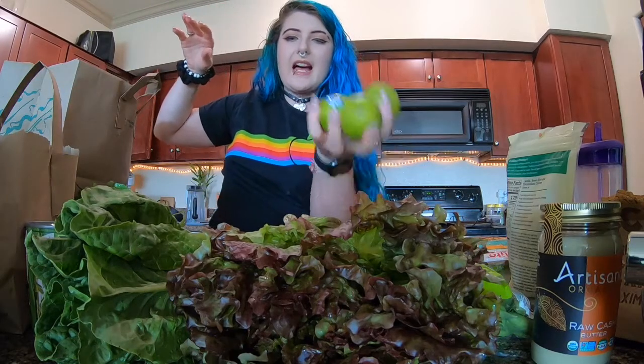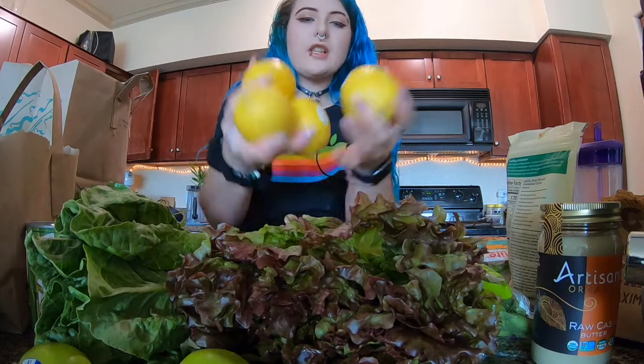strawberries, ginger, fresh limes, and fresh lemons. So that is everything that I got at the grocery store today. Not a whole bunch because we got a whole bunch of produce at the farmer's market yesterday, which you will see me use some of today.